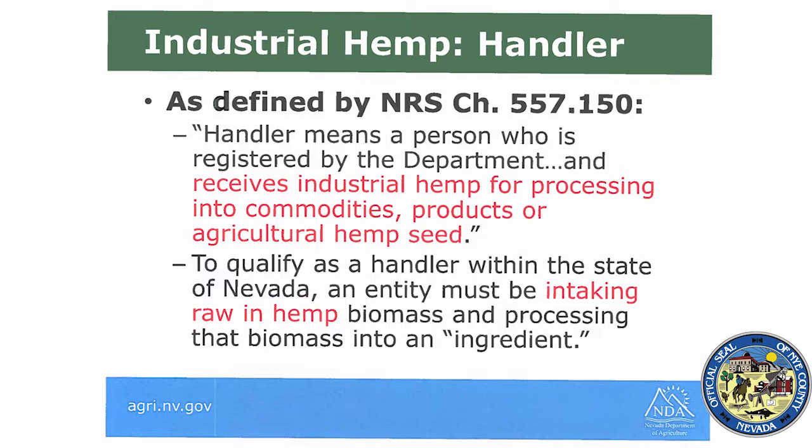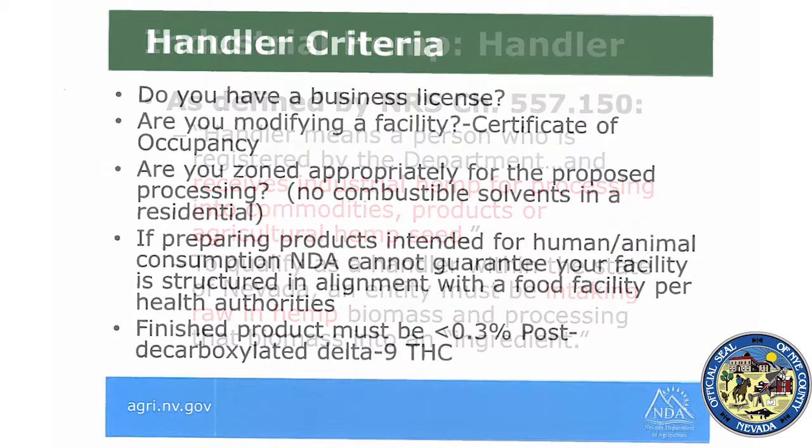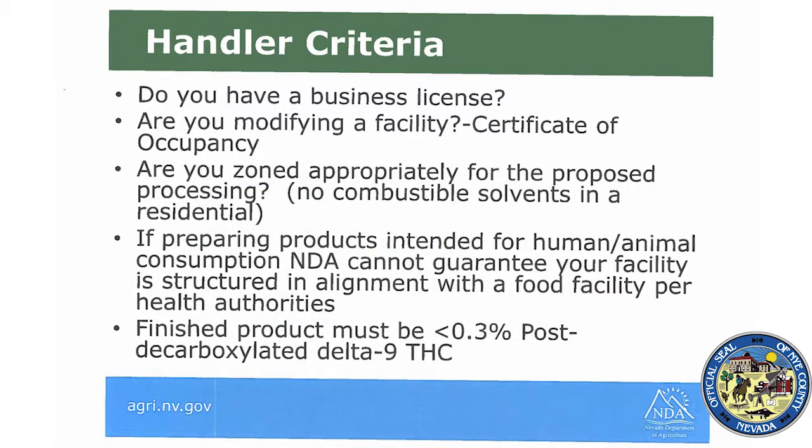Processed products fall under our health authorities, and they're in a tough situation as well, in that there's certain hemp products they can regulate and certain ones they can't. So CBD is kind of one of those that's a little bit in the gray area, which we're working to overcome on a national level, really. So for handler criteria, we look at, do you have a business license? For our grower, if you have a business license, you must provide it. For a handler, you need to have a business license. If you're modifying or retrofitting a facility, you need to have a certificate of occupancy.